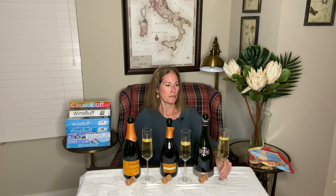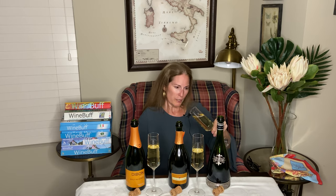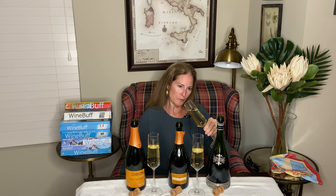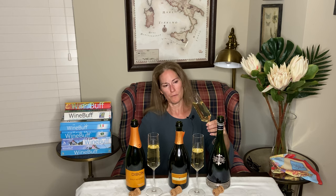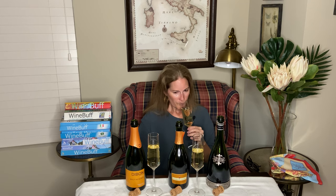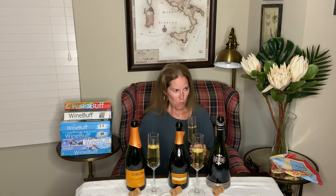So let's give it a little swirl and taste. All of these just have beautiful, fine bubbles. And this has a really gorgeous gold, deeper gold. Definitely think of puff pastry or brioche right away. Definitely get the pastry notes right away. Just amazing how that yeast works its way magically.